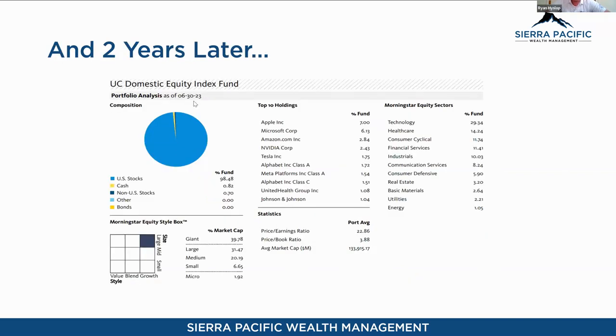Here, I added the most recent 2023. You can see this has 30% technology in it as well. So just be very careful. Hopefully I've emphasized that enough, because just simply having a bunch of different mutual funds in your retirement portfolio does not mean you're properly diversified. All of these funds' top holdings are all the same thing. It's all tech and it's all large cap tech. And they all got destroyed in 2022 because of this overconcentration.